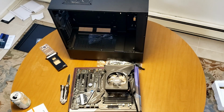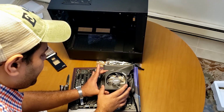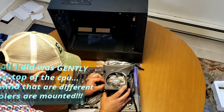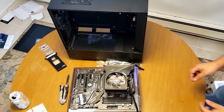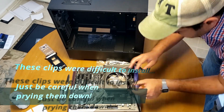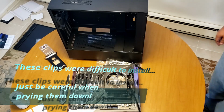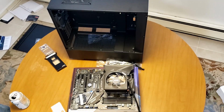Alright guys, I'm sorry I didn't have the camera rolling. I placed the fan that came with it on there, and I just got these two little clips on the side. I don't know why this is so difficult. Bear with me, guys.